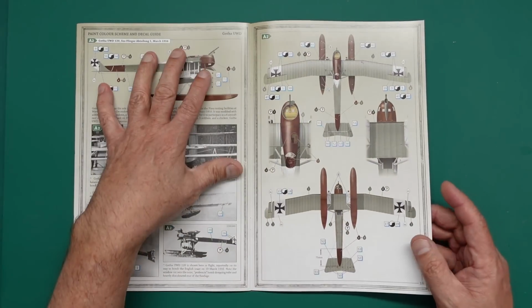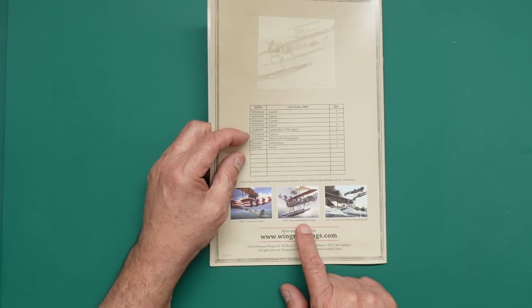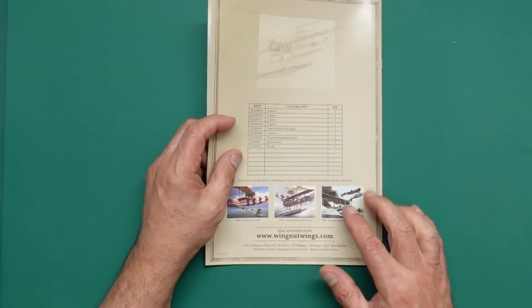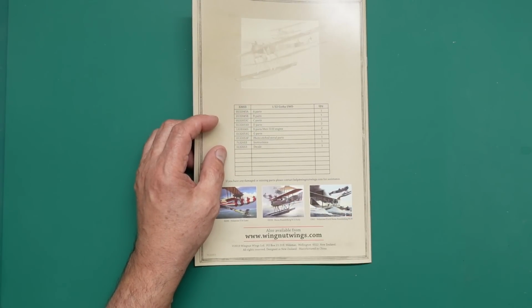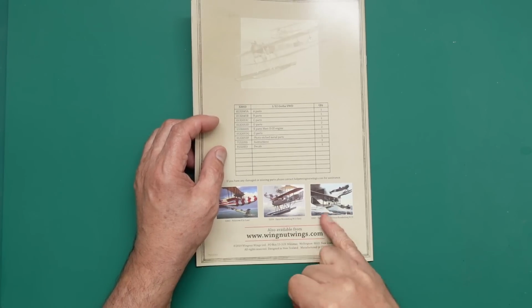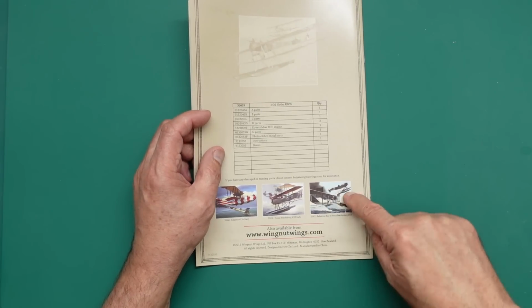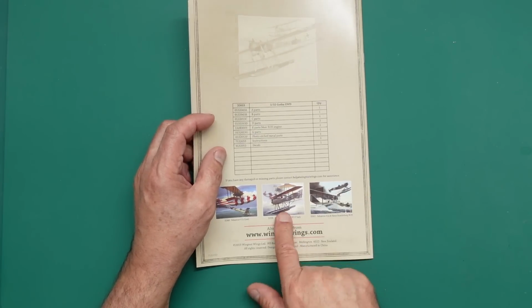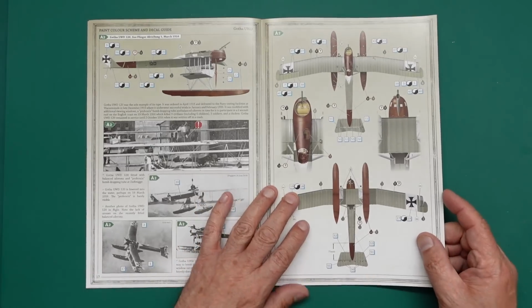This would look really nice sat next to that one. Hansa-Brandenburg W12. I remember seeing that in a review. Not in a review, on the Wingnut Wings website they showed a picture. I remember seeing it because I've got that one. So there's the monoplane, Hansa-Brandenburg W29, and that's the W12 biplane. So this would look great parked up next to that.